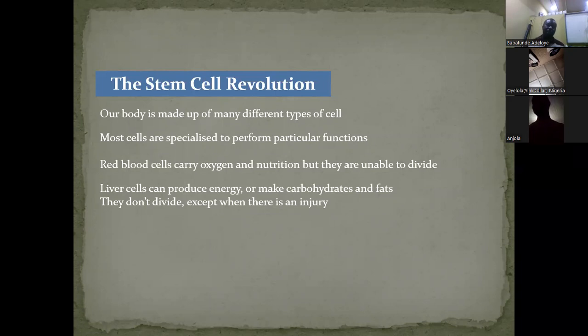Stem cells are mother cells that have the ability to transform into cells of other organs or tissues in the body. They can reproduce themselves, they can create more stem cells. They can also become the cells of organs of the body, for instance, blood cells, liver cells, and so on. Now, our body is made up of many different types of cells.